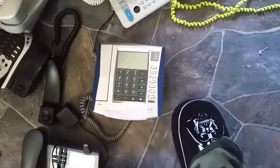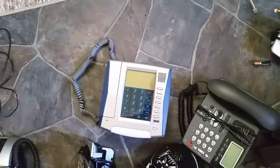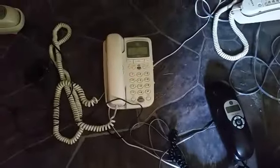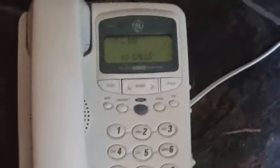Both this unknown speakerphone, which is the old one, and the newer one. Again, here is the GE29393 GE1-A corded speakerphone with caller ID.